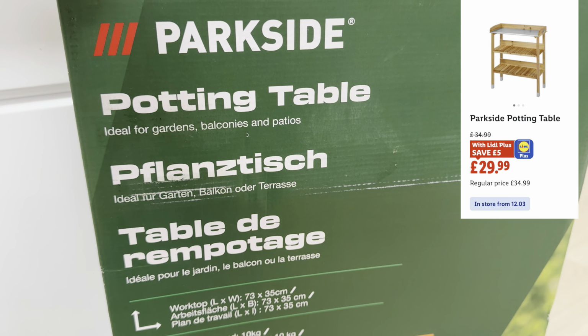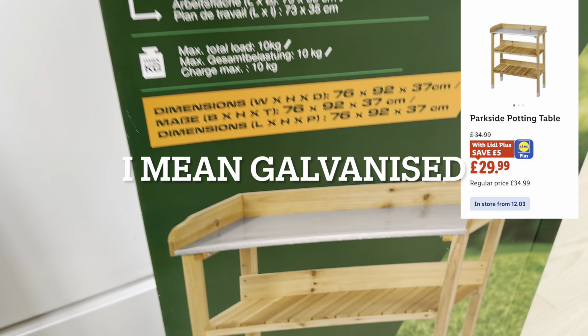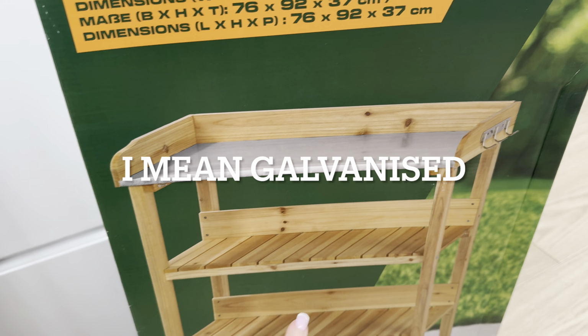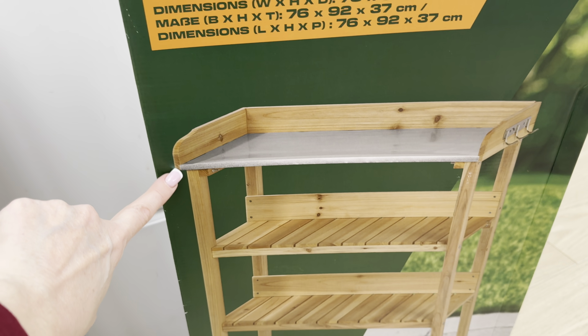Then I picked up the potting table. Now, they had these in Aldi this week as well, but they were cheaper in Lidl, so I picked this one up. And we like this one because it's got the stainless steel top, it's got the hooks on the side, and it's a pretty good size. So I picked that one up, that was really good.